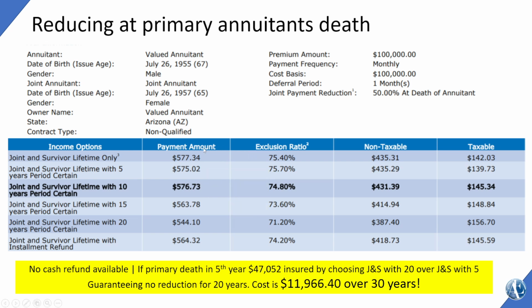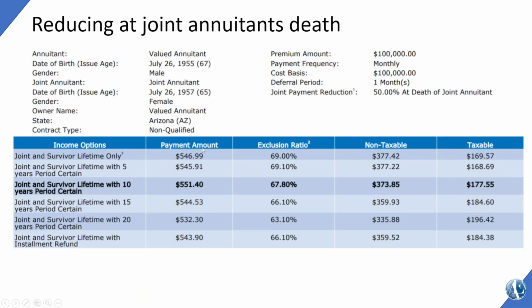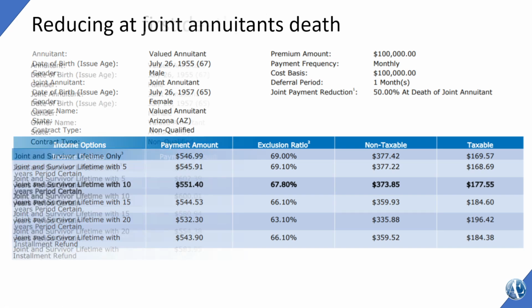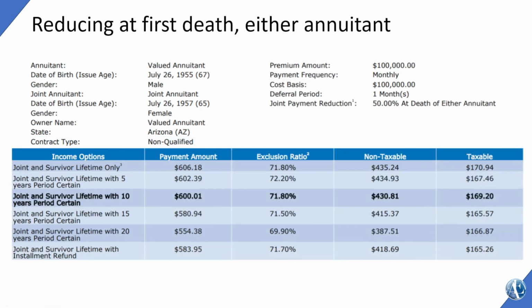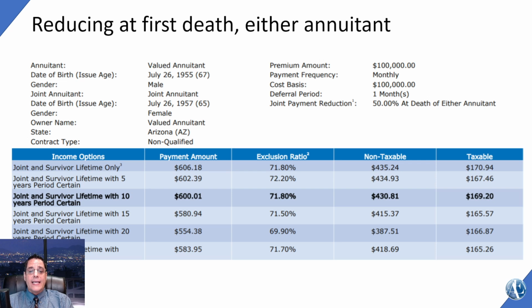Next, the final page here is the joint reducing at the annuitant's death. And again, it's just a little bit further spread there. You can pause the screen and look at these numbers if you'd like. And on the final one, we have the biggest spread. It's almost $50 a month now, because we're guaranteeing the most risky option for the longest amount of time, the first death. So there's probably going to be a first death in the 20 years the insurance company thinks here. So they're charging for that 20-year guarantee period substantially, like another $50.